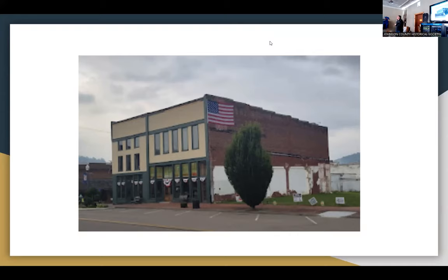The building over here, this might not be the longest in the county, but is it the tallest building in town? I believe we are. I think we're the tallest building in the county.